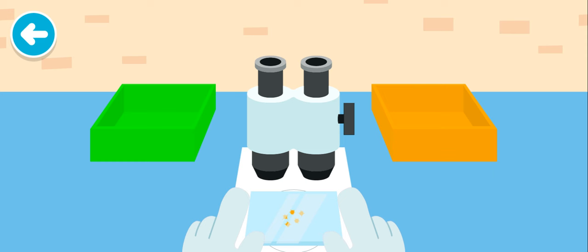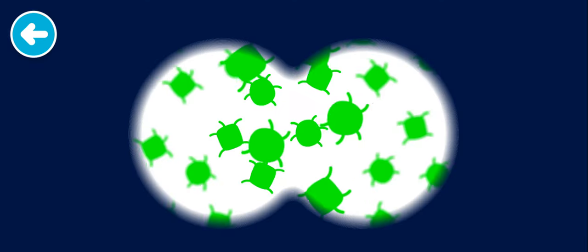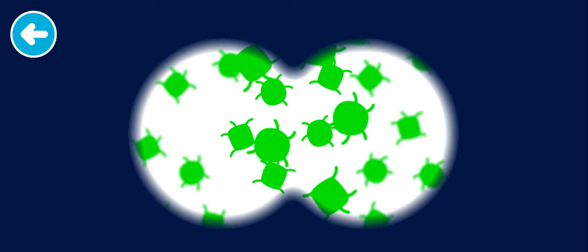Okay, now let's sort the slides by color. Which color box should this slide go into? Great! Wow, look at that! Another green. Now I can see it.